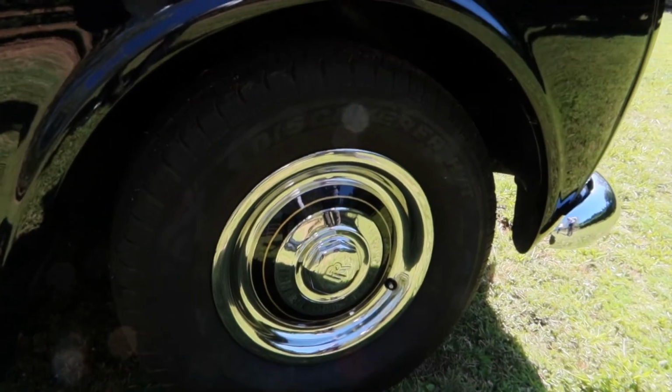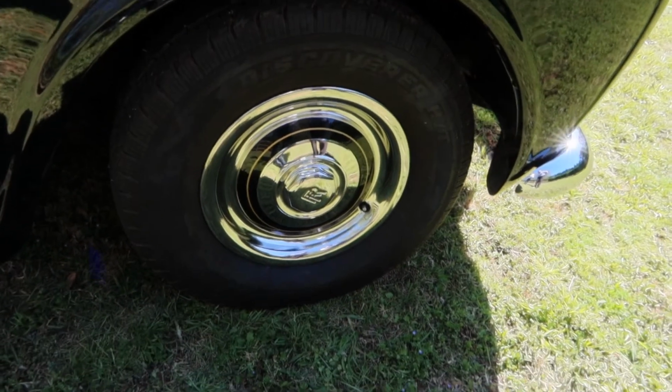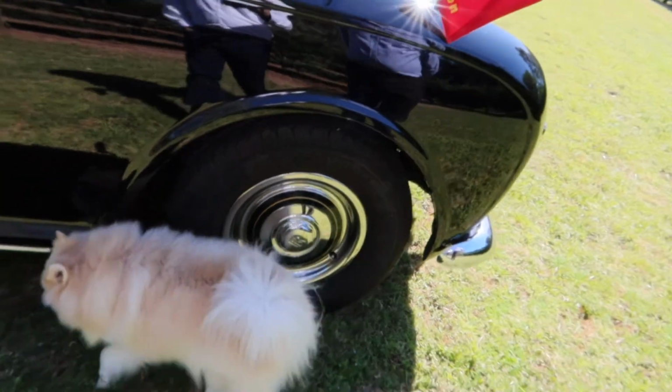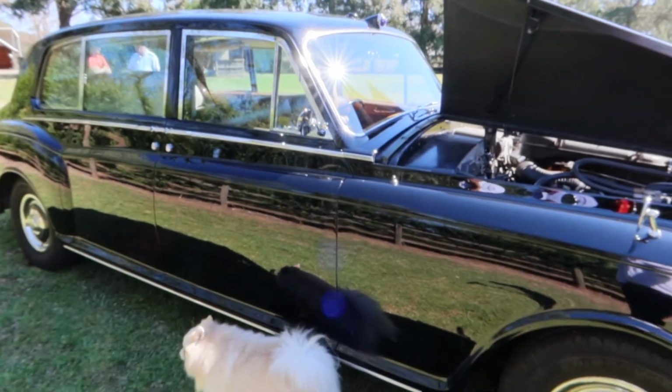It originally came out with cross-ply tyres. We've got some radials on it now because they have obviously improved the handling. And the nice thing about it is, on the freeway, it tracks straight and true.